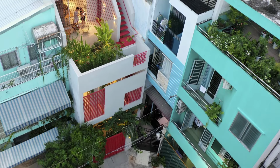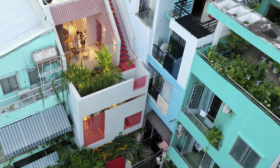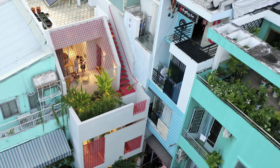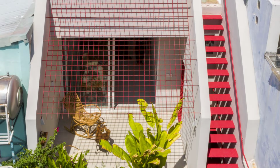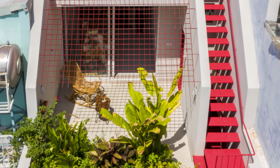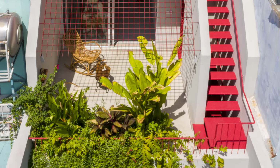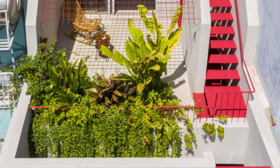This renovation was led by dmarchitects, with a deep understanding of both the family's history and their future needs. With a high-density neighborhood in Ho Chi Minh City, space is tight, and privacy and comfort are essential. The architects aim to create a tranquil, inviting space that aligns with the tropical climate, ensuring cooling, ventilation, and privacy, all crucial in this hot, humid environment.